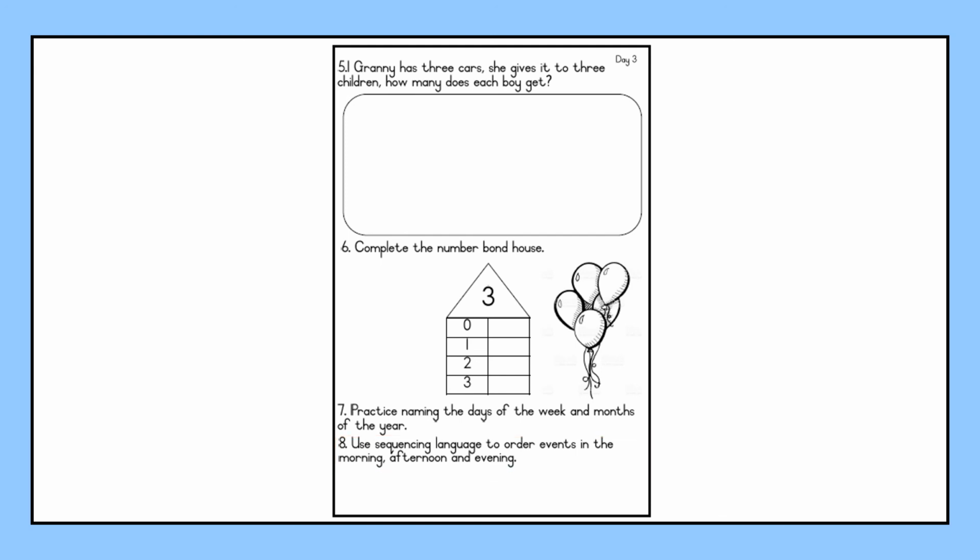With an adult, you are going to discuss in the mornings, for example, eat breakfast. I wake up. I go to school.